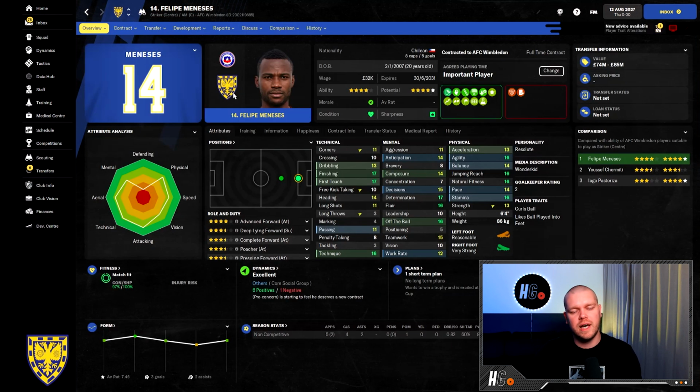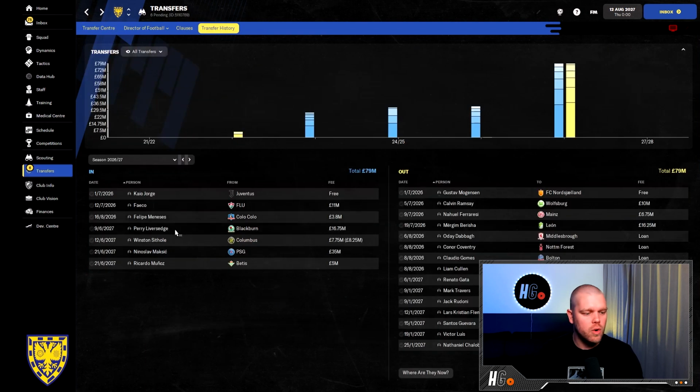We replaced him with this guy, Chilean international, 5 goals for Chile in 8 appearances, 4-star current ability, 5-star potential. We are doing our scouting work, guys. 17 finishing, 17 first touch, 16 off the ball, 17 determination, good flair. Look at those physicals, along with the fact that he's 6'4". He's a wonder kid. As I said, 4-star current ability, 5-star potential to go up top for us.